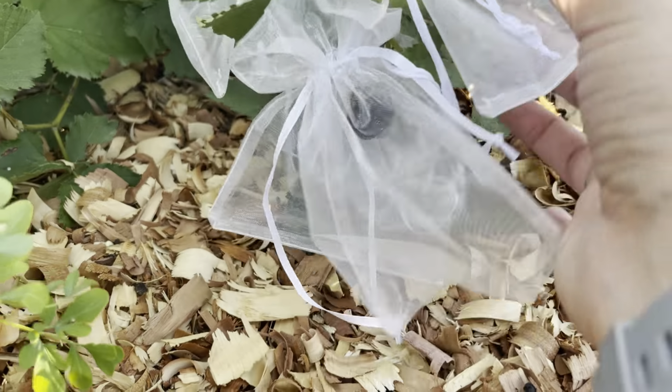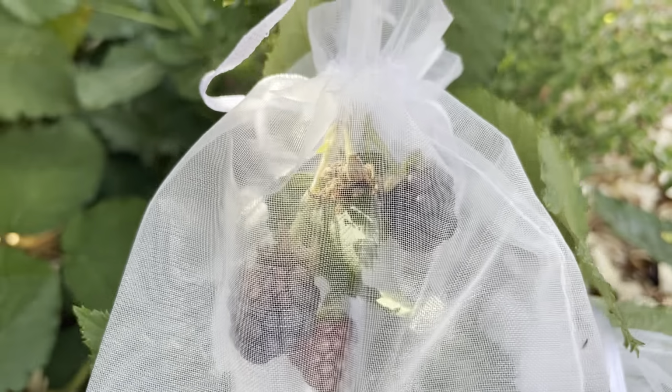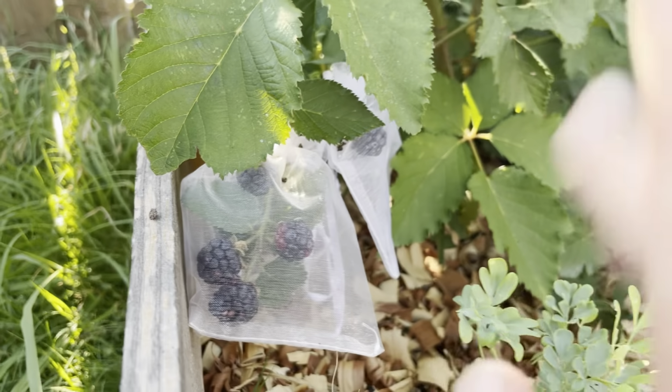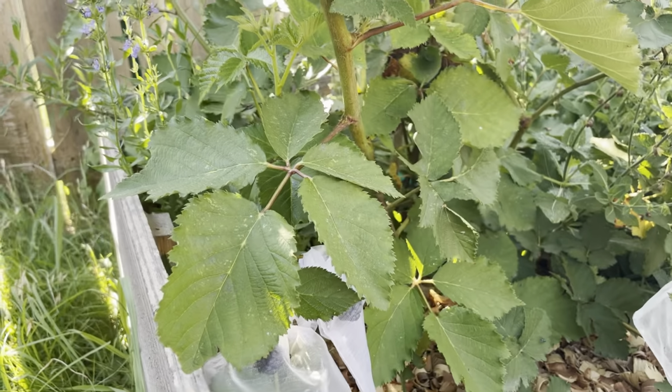Probably will harvest them because I did have a problem. You can see this blackberry here has issues. I had a problem with bugs all over them, these little orange bugs. As soon as I put these little bags on, the bugs were gone because they obviously lost their food source.